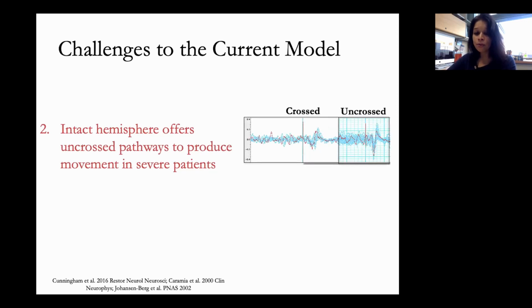And here's an example from a patient where the crossed pathways produce very small levels of motor evoked potentials, but the uncrossed pathways actually produce much larger potentials in the same paretic muscle. Meaning that in these severe patients, though TMS is unable to elicit potentials from the crossed pathways, TMS is able to elicit potentials from the uncrossed pathways to the same weak muscle, suggesting that the intact hemisphere may offer some adaptive, alternate uncrossed pathways as useful resources for movement recovery.